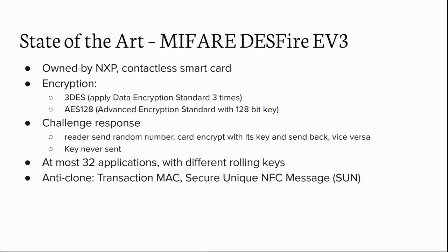So here are some other state-of-the-art systems. The first one is MIFARE DESFire EV3. It's owned by NXP. It's a contactless smart card. For encryption, it uses 3DES, which is the Data Encryption Standard applied three times, and AES-128, which is the Advanced Encryption Standard with a 128-bit key. It also uses challenge response, which was introduced as challenge-response in our previous slides. So basically the reader sends a random number to the card, and the card encrypts it with its private key and sends it back, and vice versa. Sometimes the card will also check the reader, and the key itself is never sent, so it's really safe. It can load at most 32 applications with different keys, and they support rolling keys. Also, it has some anti-clone features, such as transaction MAC and secure unique NFC message.